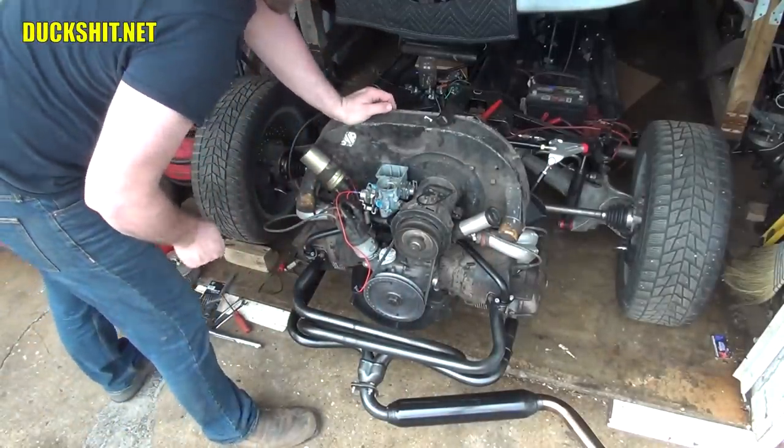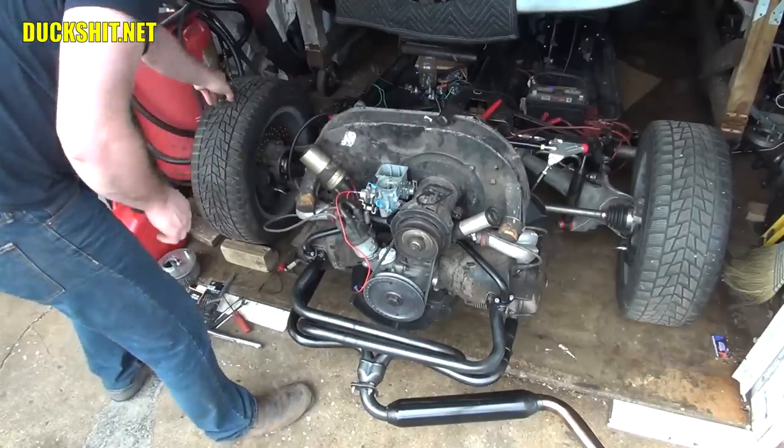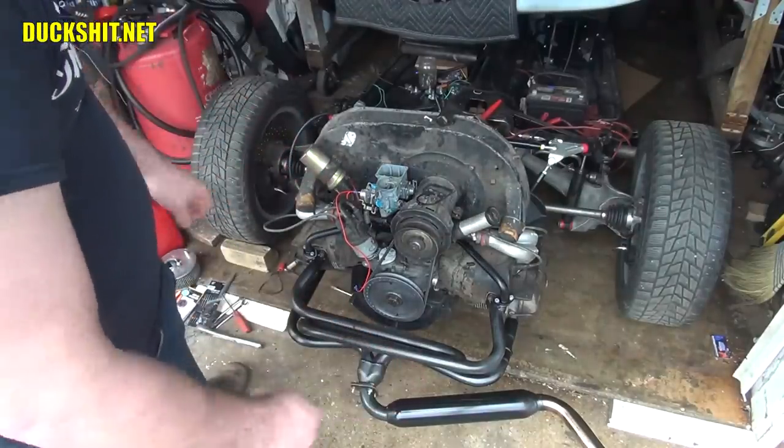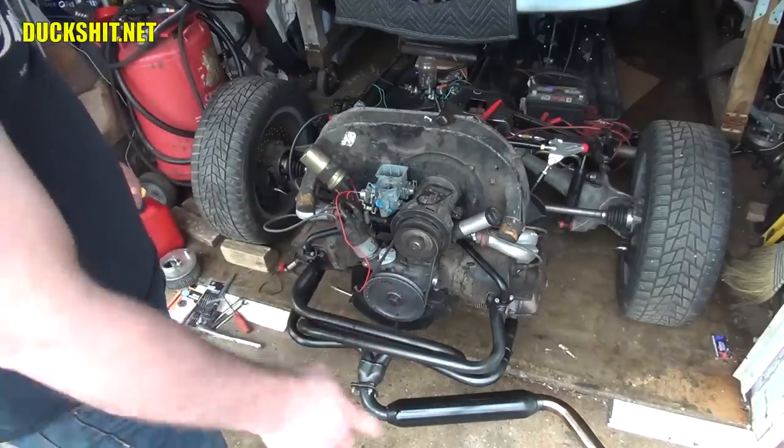Okay, I ran the carburetor kind of dry. There's not a whole lot of fuel in it. That's one of the advantages to having an electric fuel pump, and one of the reasons why I have one.